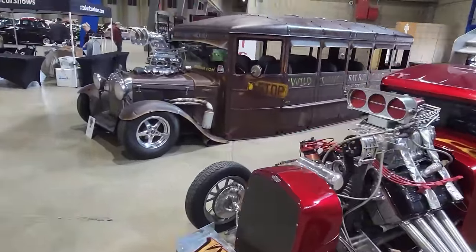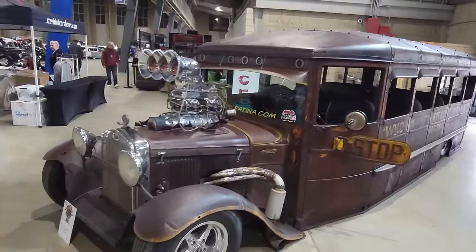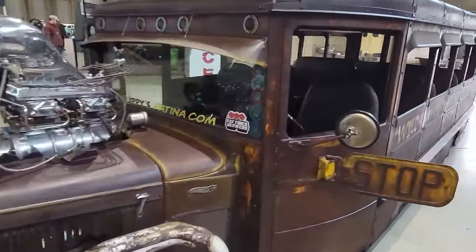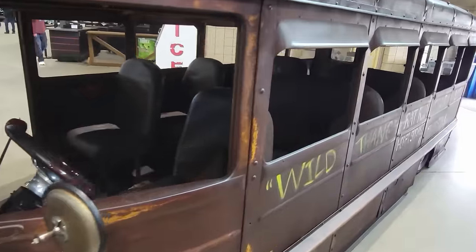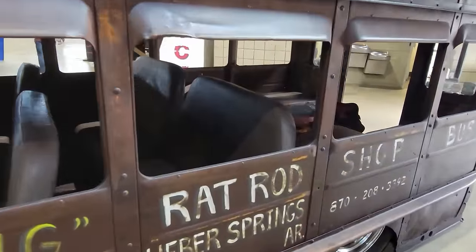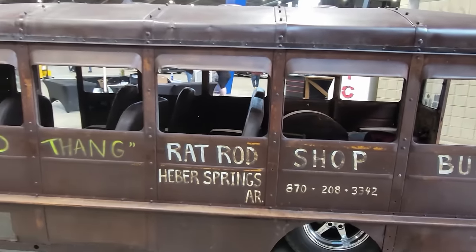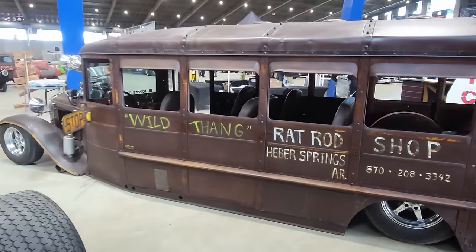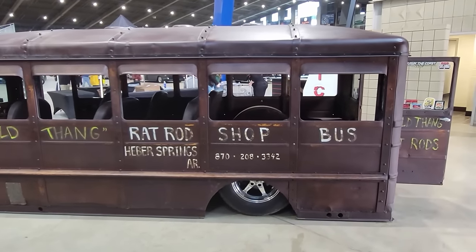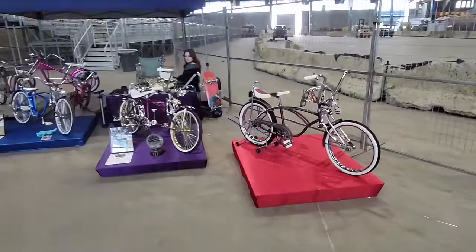I can't forget the bus. Bus is awesome. Blower sticking up through the hood. It's actually decked out with seats in it where you can give people rides. Can't forget the lowrider bicycle action we got going on over here.